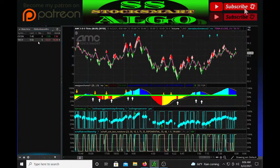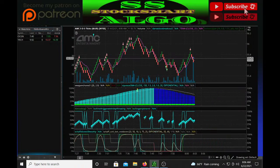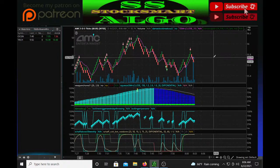All right, and even our Fibonacci Bollinger Band is catching Occugen and TRCH. Looks like Apple is going to take a run this morning. And Apple does like to trade in a range, so if you can get a nice trend channel charted out, you can take out some good spreads on Apple.